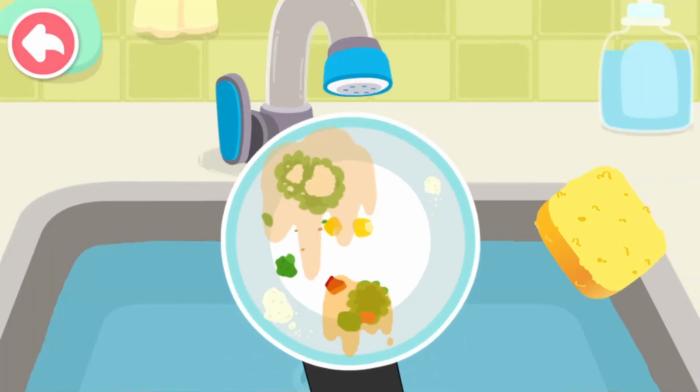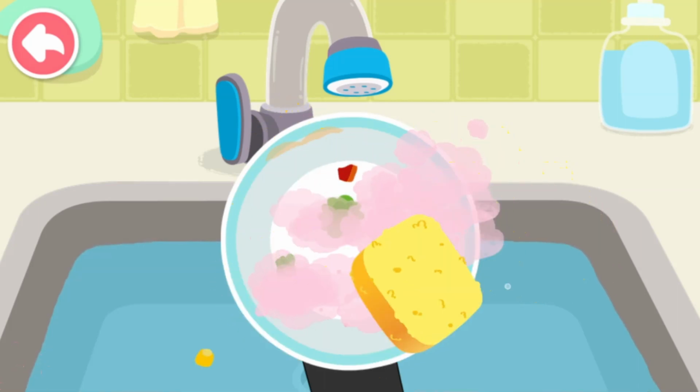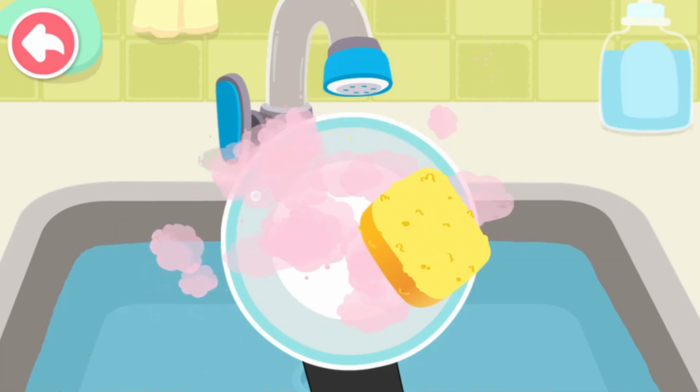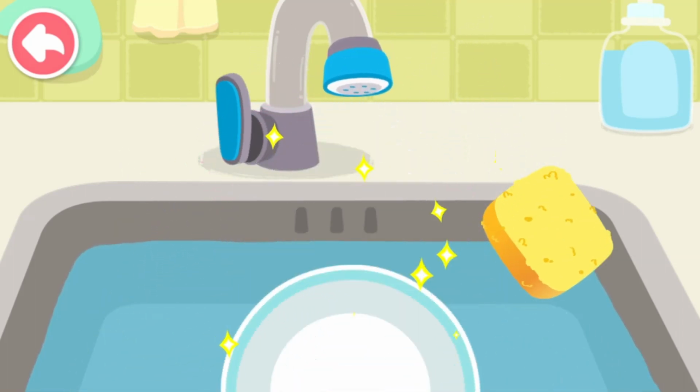The tableware are so dirty. Let's wash them clean. Be sure to rinse off soap of dishes.